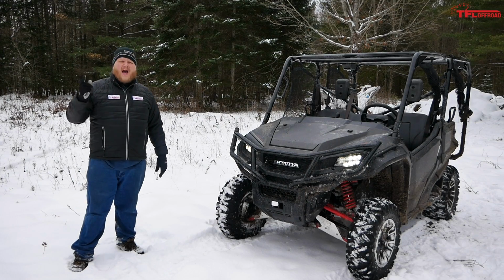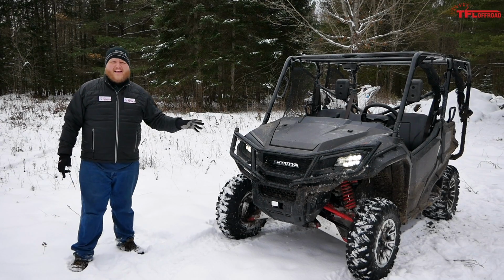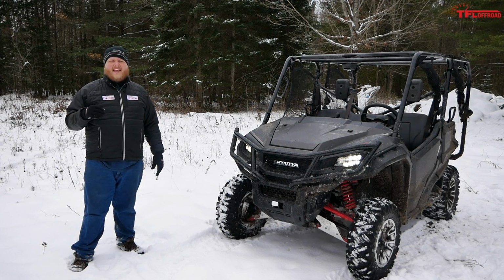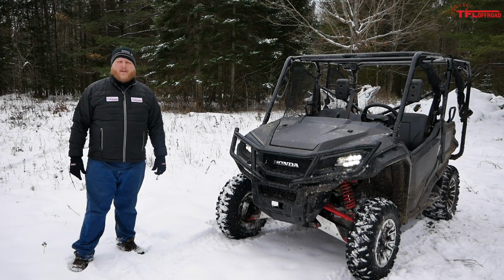I'm gonna run this thing up my Hydroline trail. We're gonna find the mud and the ice to see if this intelligent four-wheel drive system is any good. And then finally, we'll even test the Hill Assist system to see if that actually works, even in the snow. Let's get out there and get rolling.